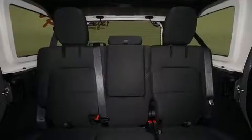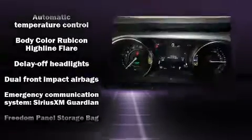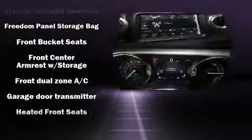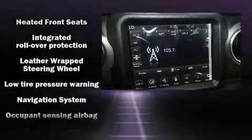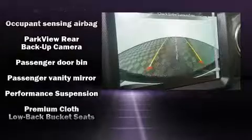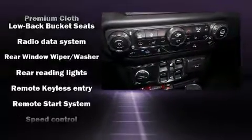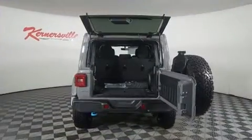Jeep ensures the safety and security of its passengers with equipment such as dual front impact airbags with occupant sensing airbag, integrated rollover protection, traction control, brake assist, a security system, an emergency communication system, and 4-wheel disc brakes with ABS. Electronic stability control ensures solid grip atop the road surface, no matter how challenging the driving conditions.